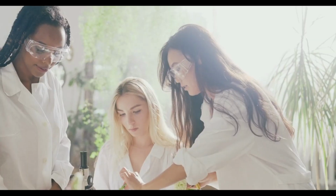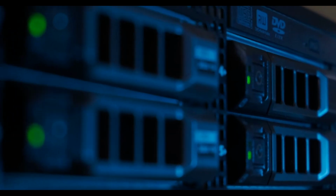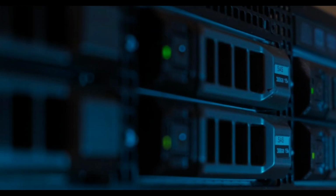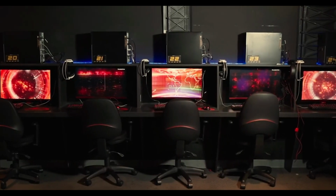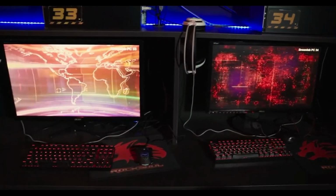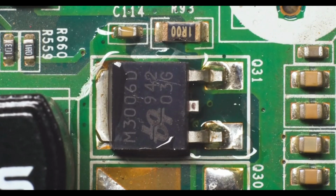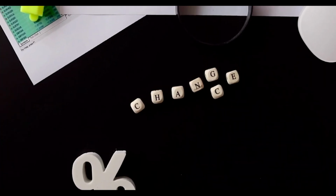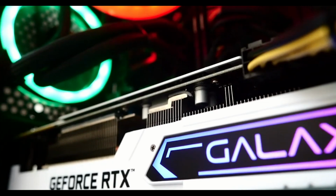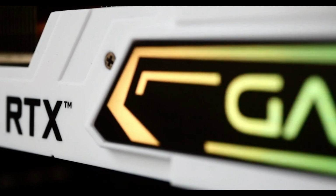Then, there's the impact on research and development. If you've ever worked in a lab or research facility, you'll know how important it is to have access to powerful computing resources. For years, researchers have relied on high-performance computing clusters to train complex AI models, and these clusters can be incredibly expensive. With the Nemotron Ultra, Nvidia has essentially given researchers a more powerful tool at a fraction of the cost. This means that breakthroughs in AI could happen faster than ever before, leading to advancements in everything from healthcare to climate change solutions.